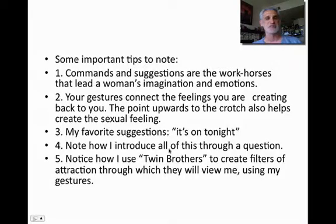Notice that the gestures I'm going to demonstrate in this video connect the feelings that you're creating in her to yourself. Also, you'll see me do a pointing gesture up from the ground upwards towards her crotch. And that's pretty blatant, but it works. And that actually, combined with the words that I use, creates a lot of those sexual feelings.